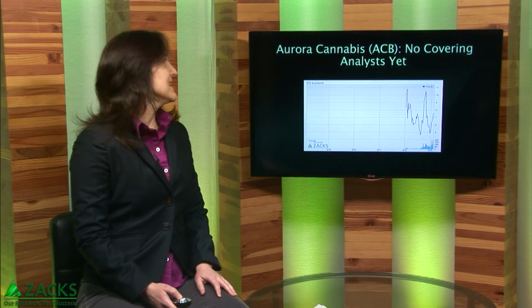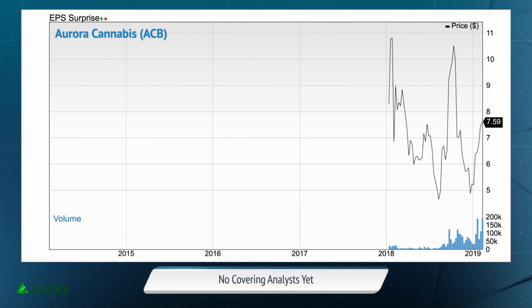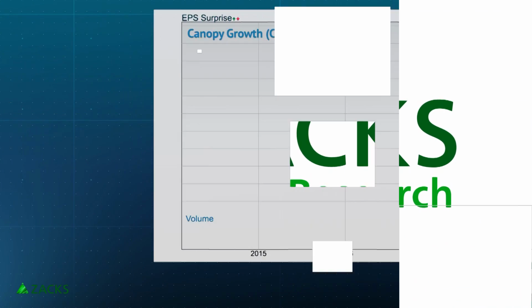So the first one out of the gate is already reporting here, Aurora Cannabis. Now, they only started trading, as you can see, in early 2018 on the US exchange. We actually don't have any covering analysts here at Zacks yet because a lot of the industry on Wall Street hasn't covered any of these companies yet. So the number of analysts is very small, and this one in particular doesn't even have any yet. So we're going to have to tune in to see what they say about earnings, but there is almost no data there.